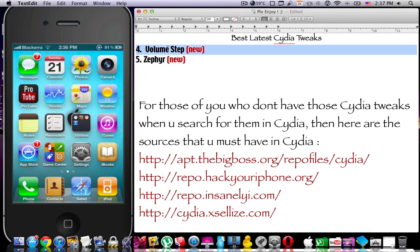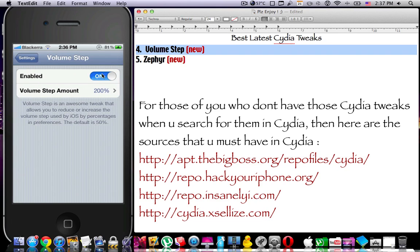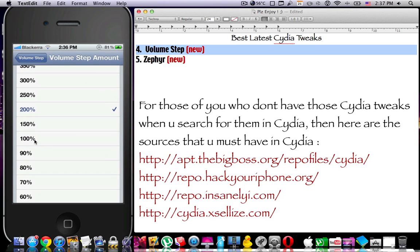Next we have Volume Step. Now Volume Step allows you to change the level at which the volume decreases or increases every time you press on the volume buttons on your iOS device. So for example, if you press on the volume down button, the volume decreases by 1, but in my case it decreases by 2. And this is the option that you can set by using Volume Step. Simply when you install Volume Step, go to the settings, and you're going to find it over here. Go to Volume Step, enable it or disable it, your choice, and over here is the volume step amount. If you choose 100%, it's going to decrease by 1 every time you press on the button. If you choose 200, it's going to decrease by 2, and as such.